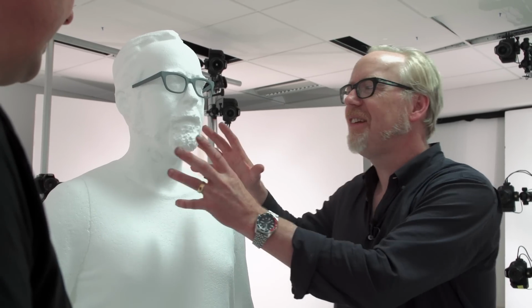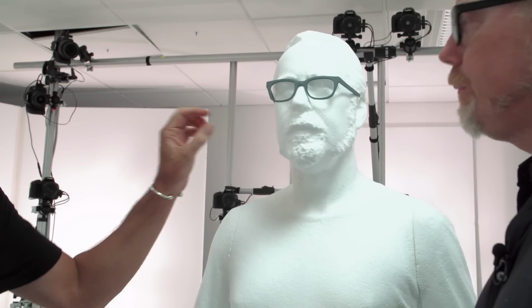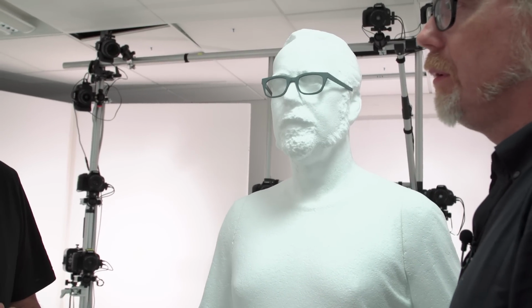Is this enough detail to be able to work on prosthetics and stuff like that for the actors? We have done it because the digital model this generates is really pretty good. We get quite fine detail, even down to skin level, in terms of the topography of the face. Probably it's not a match yet for what you'd get from a silicone or an alginate life cast.